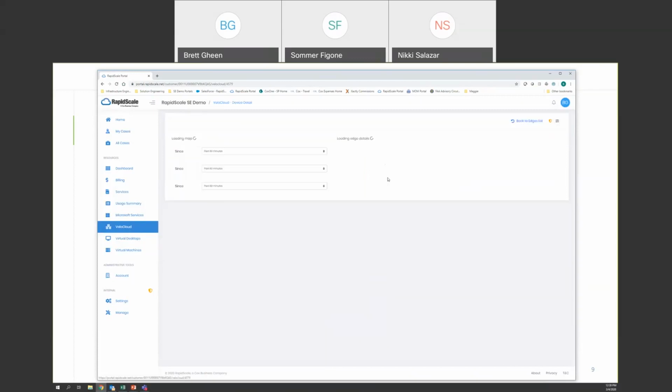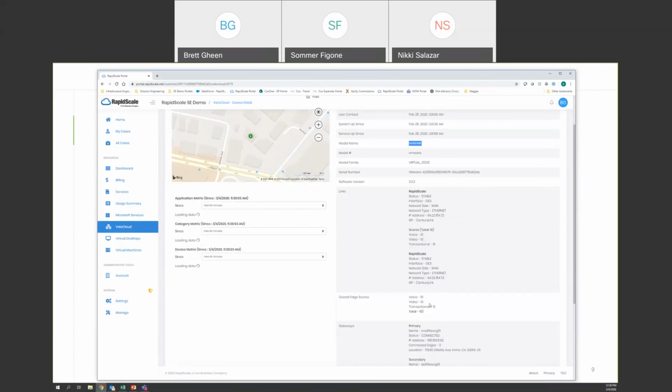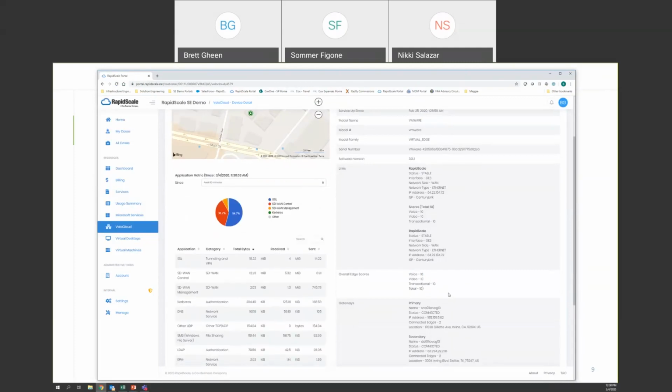You could go one step further and click on any of these sites, and I just refreshed my page, so it may take a second here, but we will have information populate about that particular site. So we can look at the addresses again. We can look at the type of device. This one is a virtual machine. We can look at some of the information around the links, the scores that may be happening right now, which are essentially VeloCloud's intelligent analysis engine saying what the quality of those circuits connected through that device are. Right now, 10 is the highest possible network setting, so that's proving very well.